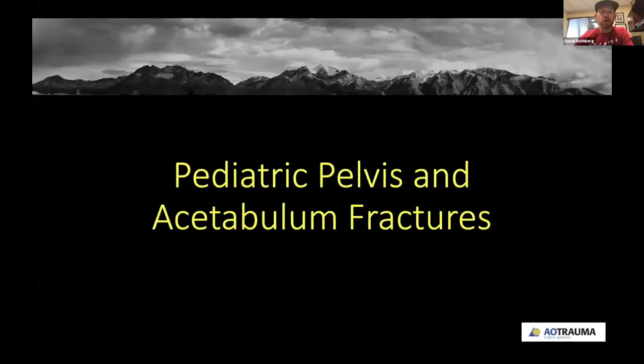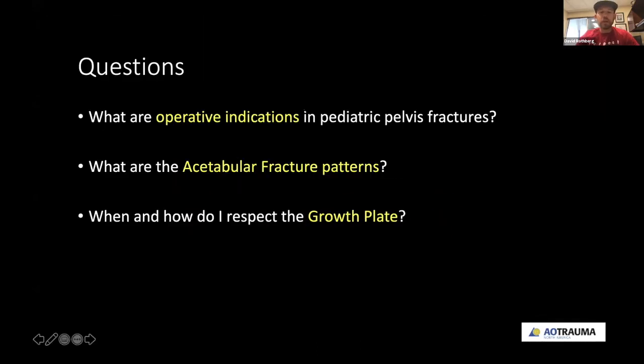So we are going to talk about pediatric pelvis and acetabulum fractures, and a lot of this has been borne out in my experience living in Utah, where everyone has 5 kids and 2 trampolines. So we tend to see a lot of pediatric injuries despite being a relatively small state. At the end of this talk, you're going to be able to answer a couple questions. One, what are the operative indications in pediatric pelvis fractures? Two, what are the acetabular fracture patterns, and when and how do I respect the growth plate?